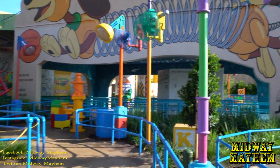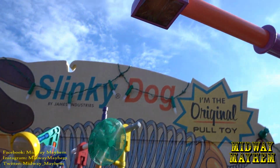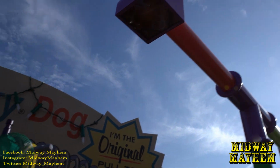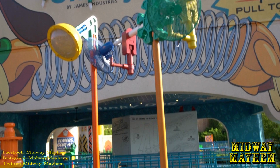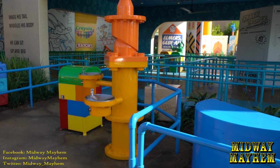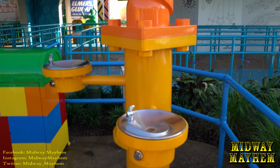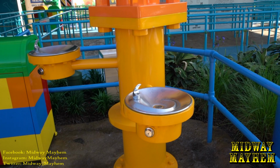So far, everything looks pretty nice. Some shade, that's a building right in front of us. This is lighting that's been built into the area. They do have fans, so just in case it gets a little bit hot, like it already is. And check this. So we have a support right here, just like the ones that you find on the roller coaster, but it's for the fountains.